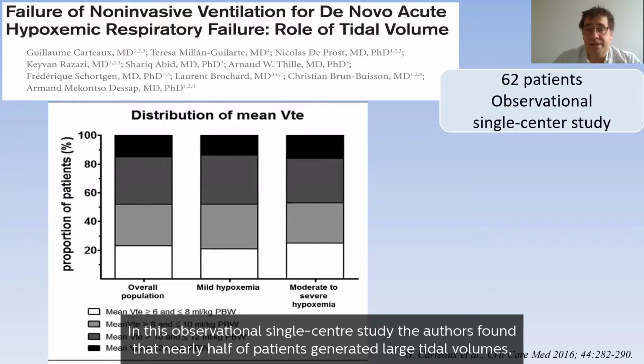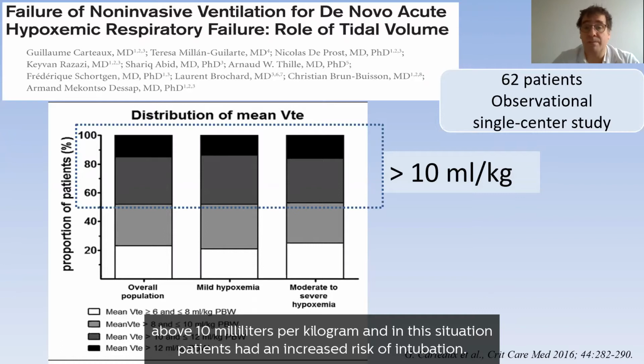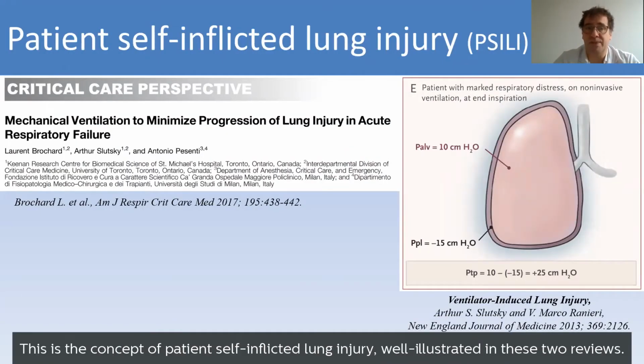volumes. In this observational single-center study, the authors found that nearly half of patients generated large tidal volumes above 10 milliliters per kilogram. And in this situation, patients had an increased risk of intubation. This is the concept of patient self-inflicted lung injury, well illustrated in these two reviews.